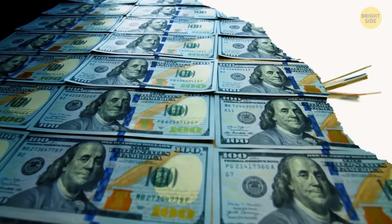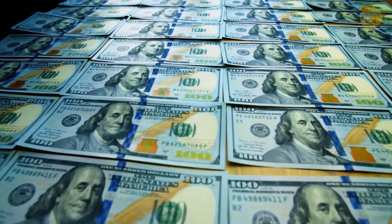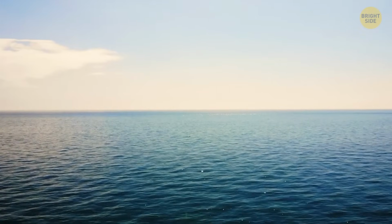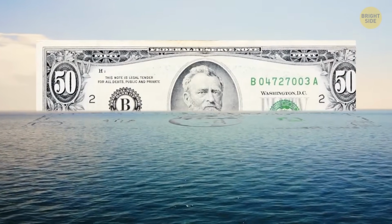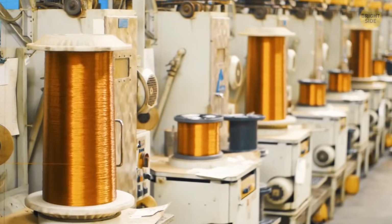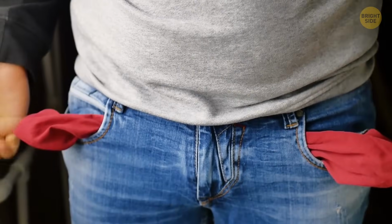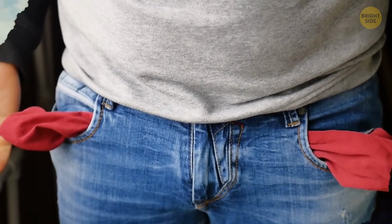But let's not forget about the installation costs. Brace yourself, because placing a cable across the vast expanse of the ocean is no bargain. We're talking about millions of dollars. Now, the actual price may vary depending on factors like the total length of the cable and its destination. But trust me, it's definitely not pocket change.